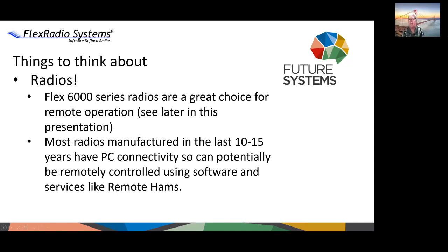Radios. Flex 6000 series radios are obviously a great choice for remote operation. I'll show you a little bit more about that a little bit later. Having said that, though, most radios manufactured in the last 10 or 15 years have got PC connectivity. And if you've got that, then even if you need to have a PC or a Raspberry Pi or something on site, you can connect it to the internet. There's plenty of software around for doing this kind of thing.